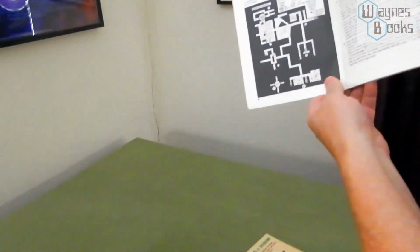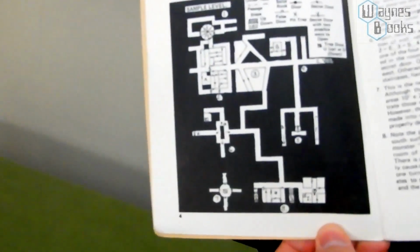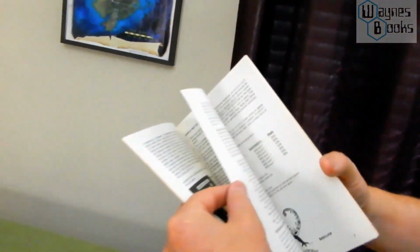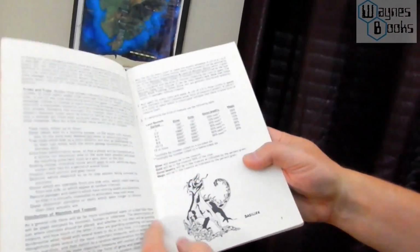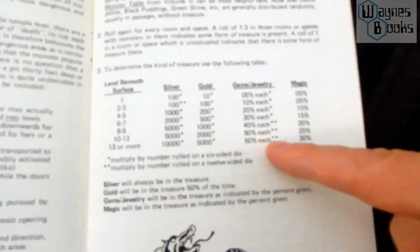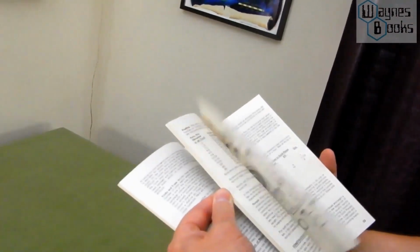Oh, here we go. So, being Underworld and Wilderness Adventures, here's a sample dungeon. Is that like the first dungeon? They probably were a few before this, but this has got to be one of the earlier ones, of course. Let's see. Oh, so level beneath the surface, this is a treasure table. So the deeper you went in the dungeon, the more dangerous the monsters were, but also the bigger the treasure, right? Yeah. Greater risk, greater reward. Mm-hmm. Okay, let's see if there's anything else.